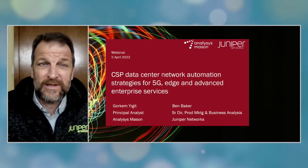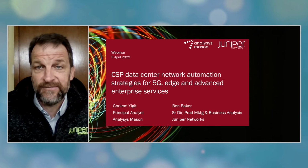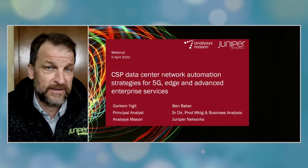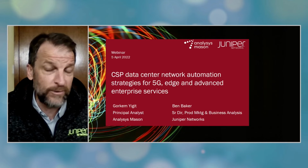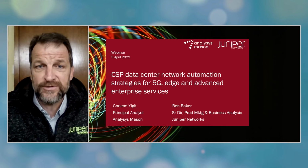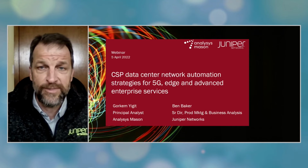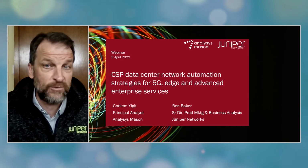And then when you think about cloud and cloud native infrastructure, on the Juniper side, some of our largest customers are the cloud hyperscalers, and we've been working with them closely since their inception. So we do think we have a good understanding of the SP data center environment. However, we wanted to get some third-party validation of what we think we already know.